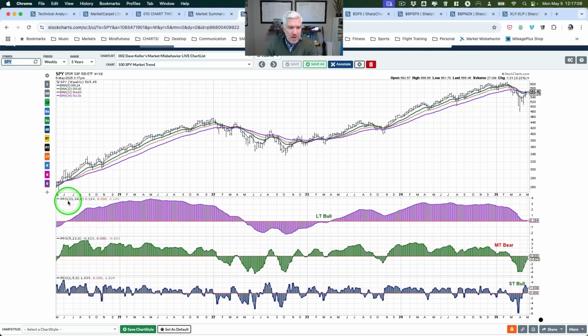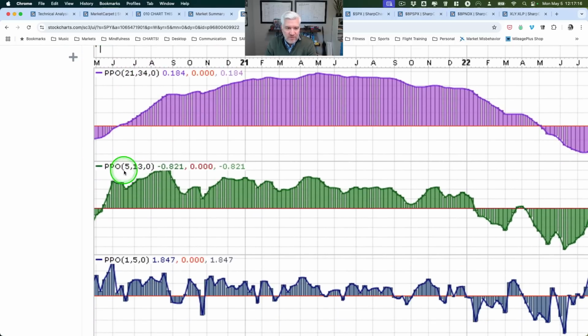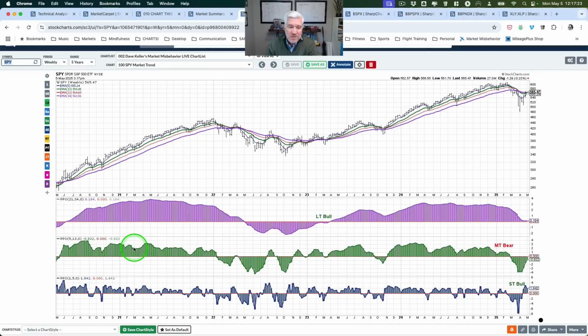Here's the long-term model looking at the difference between some long-term weekly exponential moving averages, the 21 versus the 34. The medium term is the 5 versus the 13 week exponential moving averages, and then the short-term model is just where we're at versus the 5-week exponential moving average. And again, another video I'll post gets in a lot more detail.